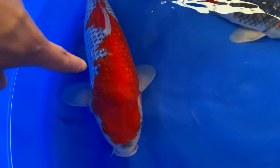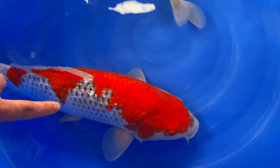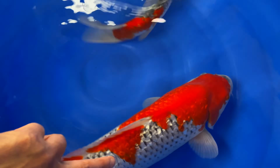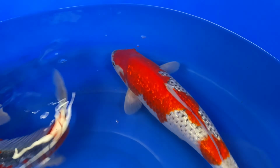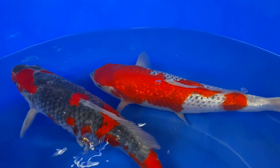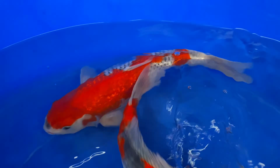My suspicion is on this particular Ginrin koshiki, you'll see that this base colour will darken up and create a lovely contrast, but the red will stay nice and clean. And that's kind of what you want in a new style koshiki.